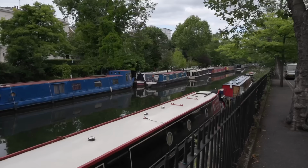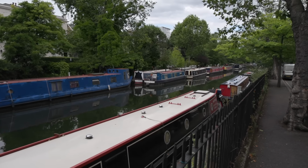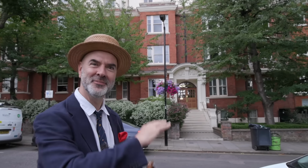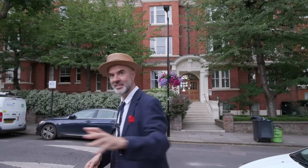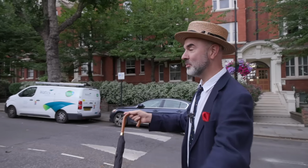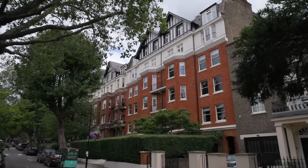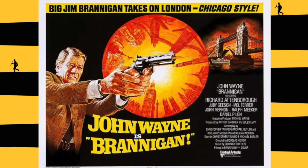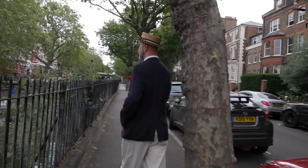Thanks, Jules. Now, what Vintage Jules neglected to mention was that, is it this one or that one? Number 7, anyway, is Kipling Mansions in A Fish Called Wanda. And this is where Wanda lives. And I think Ken lives here as well in the film. Remember, it's one of these. But more importantly, next door is where John Wayne lives in Brannigan. I love that film, Brannigan. John Wayne has been in it. I find that sort of thing amazing. Anyway.